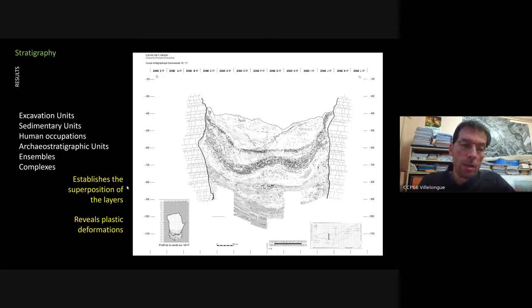are called ensembles, and then some complexes, even at a higher level, stratigraphic complexes. So with the stratigraphic reading and drawing and description, we define the stratigraphy of the cave. The next slide, please.